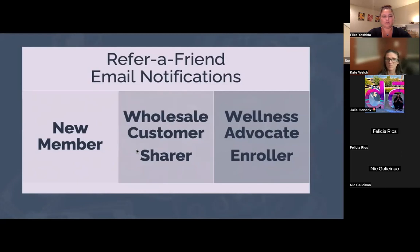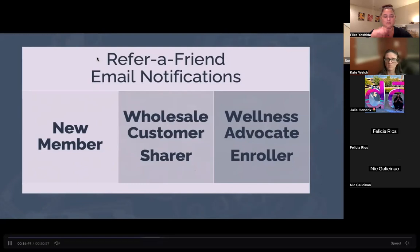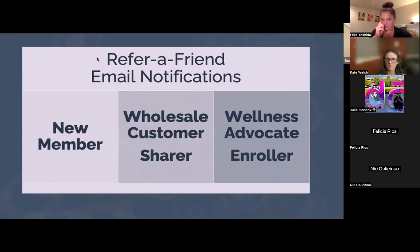And so the email that goes to the wellness advocate will say, hey, you got a new enrollment. This enrollment came as a referral from your customer. So Michael, he's awesome. Here's his information. And Michael referred his friend Brittany. And you'll get some information on Brittany as well. And so you'll have those two pieces of information. And then below that, it'll give you some prompts or suggestions for following up.